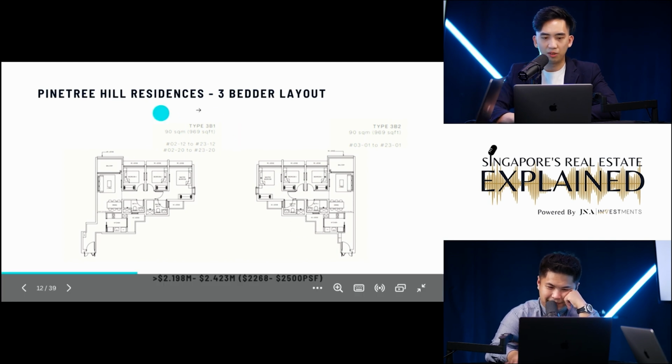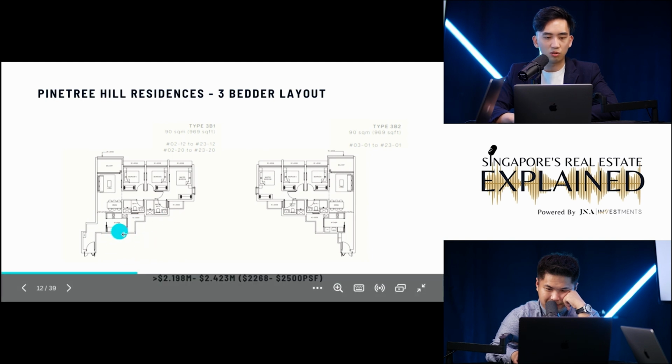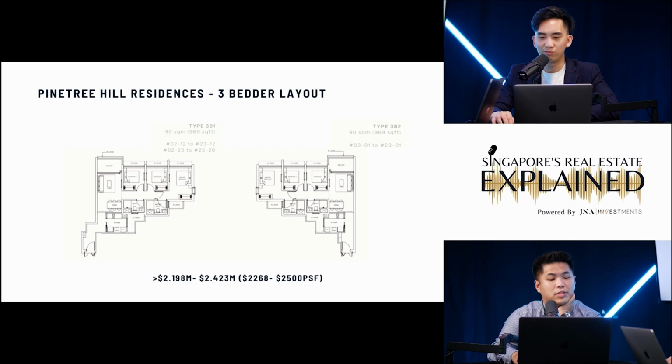Okay. And next, let's take a look at the 3-bedroom layout, which is quite interesting. 696 square feet. As you enter, each of the bedrooms is squarish and quite a decent size with a queen size bed. We have a pretty huge master bathroom, and the kitchen is an enclosed kitchen with 6-seater dining and a pretty wide living area. Just that there's a lot of wasted space in the corridor area, the entrance foyer.